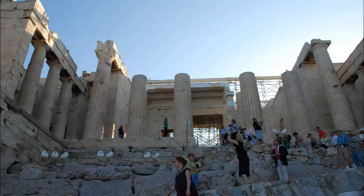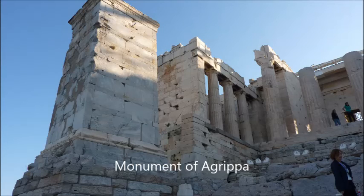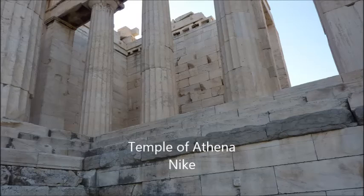To get up to the top of this hill, you have to climb up a really steep set of stairs, and once you get to the top, you are confronted by what they call a blue gate, if that's how you can pronounce it. To the left is a monument of Agrippa, which was built to commemorate a Turkish city of Bergama in honour of their conquest of some Greek games. On the right of the gate is the Temple of Athena, dedicated to the goddess of Athena and Nike.